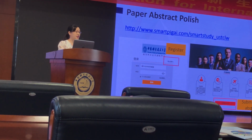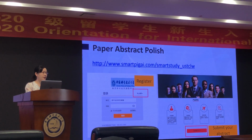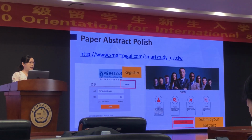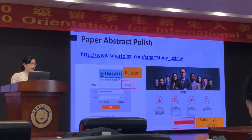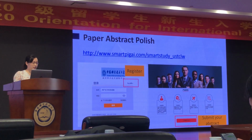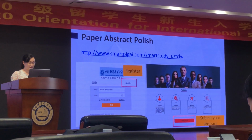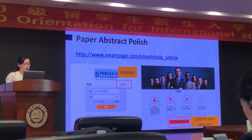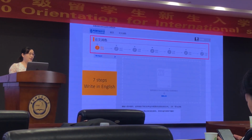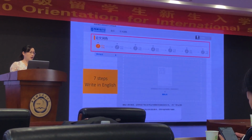So next step, you need to write your own thesis. This is a database our university library provides for students to polish their English abstracts. It is free for English abstract polishing. You can just remember the website, then register, and then follow the steps to upload your English abstract. It includes 7 steps.